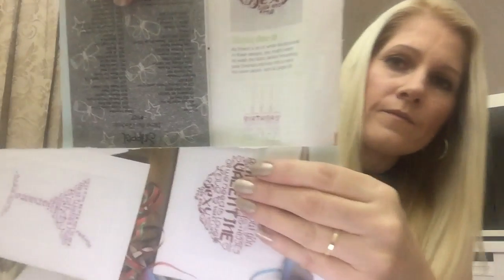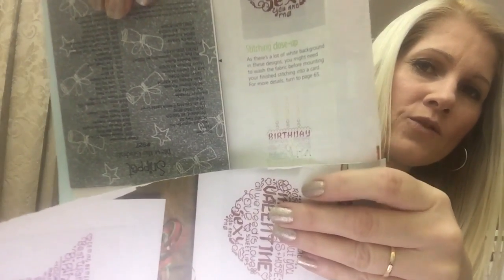That's that one. And next is the birthday cake word cloud that I did for a friend's birthday. This was a chart taken from a magazine, Cross Stitch Card Shop magazine, and I don't know what issue it was. I'll try and show this without showing the chart. Okay, so that was it there. That's all I had to go by.